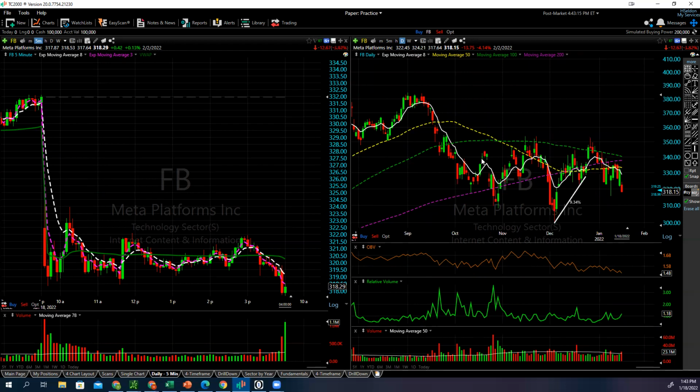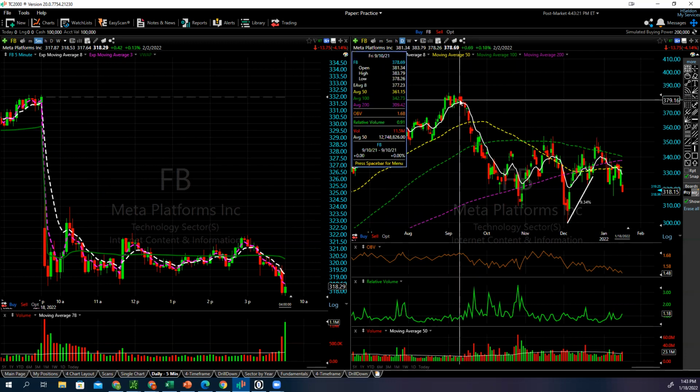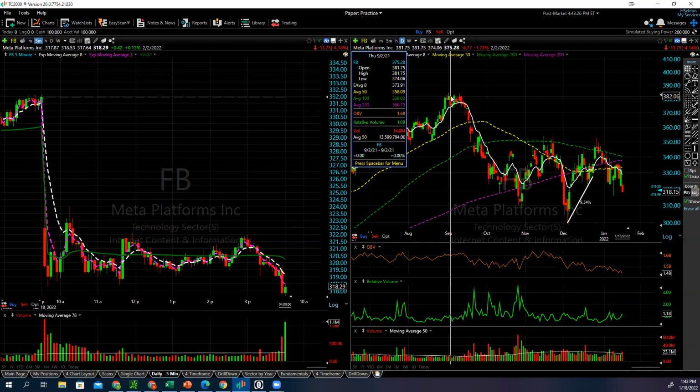What you're looking for, one, is a high candle with decent volume, right? And we seem to have one right around here. This is average volume, but this one here is decent volume.